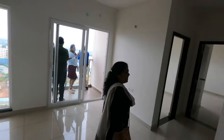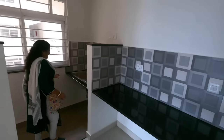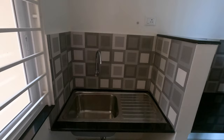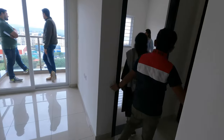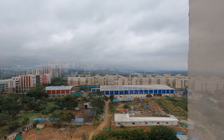Let's see the important part of the house, the kitchen. There's enough space for the fridge, chulha and the crockery units, the utensil cleaning area and the washing machine area. Let's move toward the rooms. The kids' room is also very big and well lighted and has a very nice view. Let's watch in detail the other utilities of this flat.